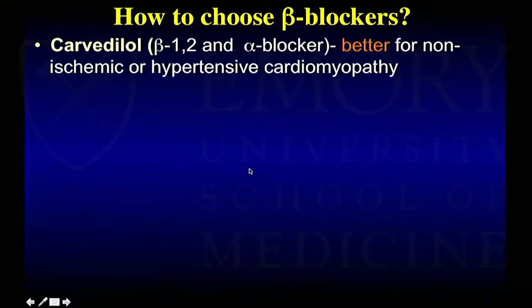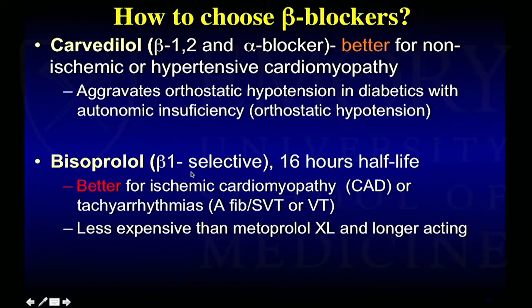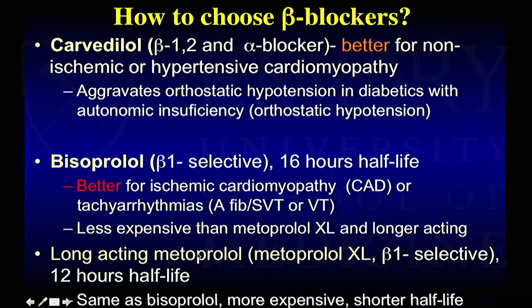Of course, bisoprolol is actually similar to metoprolol XL. Bisoprolol was tested in the CIBIS trials, CIBIS 1, 2, and 3. Personally, between metoprolol XL, long-acting, and bisoprolol, they're both beta-1 selective, but I favor bisoprolol for the simple reason that it has a longer half-life, and I think that was the main reason why metoprolol XL was winning over metoprolol short-acting.